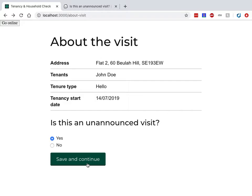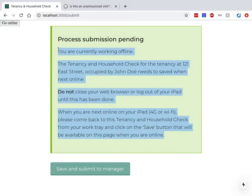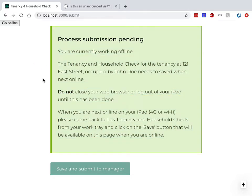So we're just demonstrating what we have so far of the first draft of the Tenancy and Household Check, and we're offline at the moment. Once you've filled in all the parts of the process that you need to complete, you'll reach the submission page. When you're working offline, you can't submit to the manager because we need to integrate with the API to send the data. So you'll receive information telling you that you're currently working offline, that this needs to be saved when you're next online, and to not close this page beforehand.